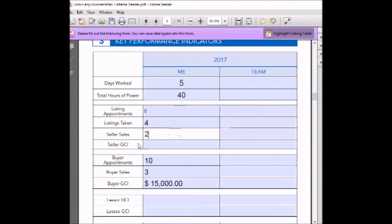Okay, next we need to enter in our GCI. So we're going to keep this simple and say that on average we make about $5,000 per transaction. Now obviously that's super low if you're working in the Toronto area, but you can ask your broker what the average commission is in your area. Okay, so 2 sales times 5,000 each, that's going to give me 10,000.